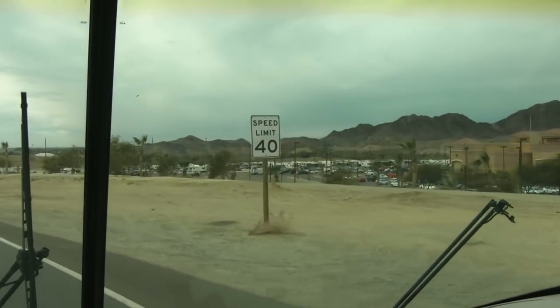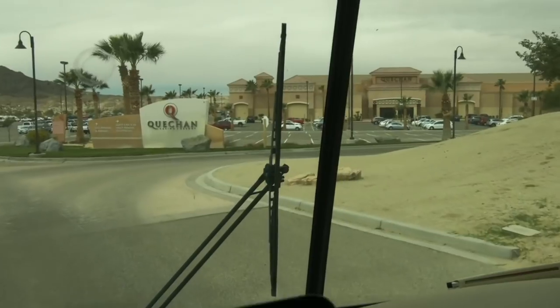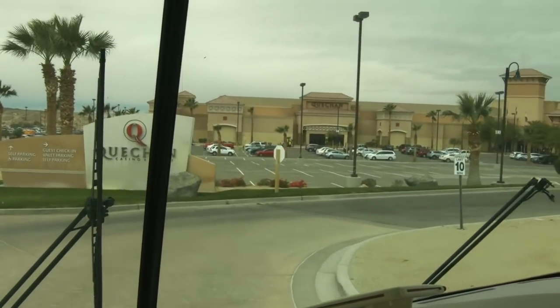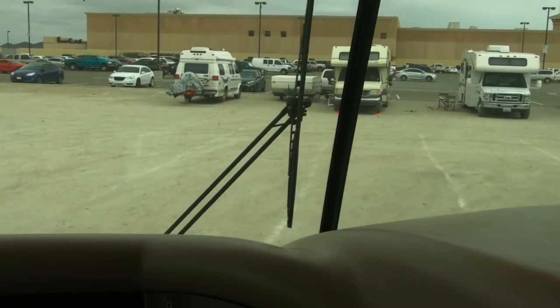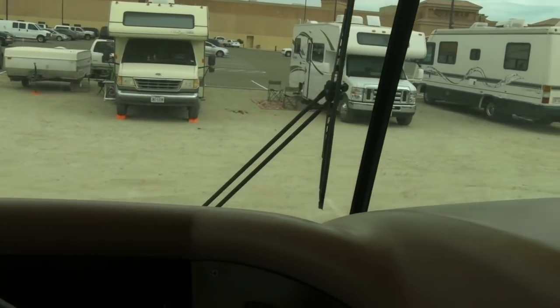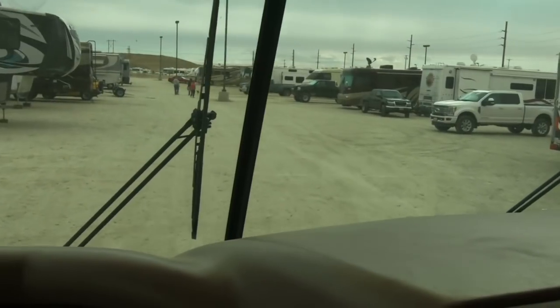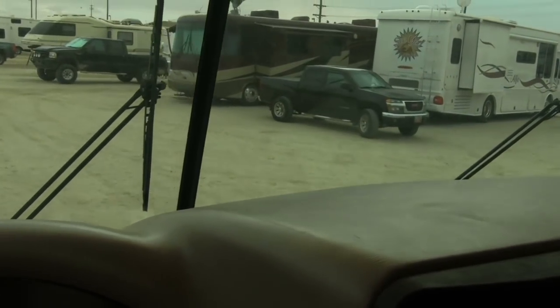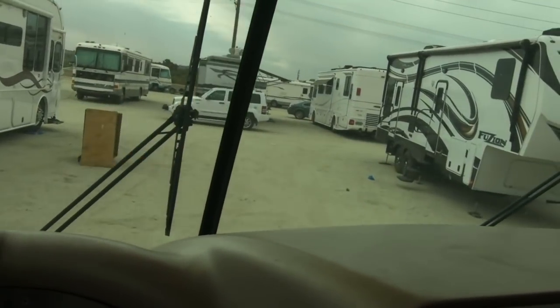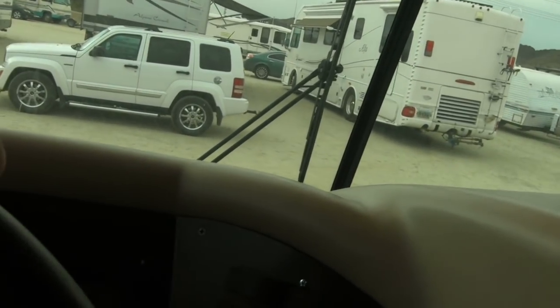Well, we're definitely not the only RV over here. And we are at destination. Well, we have arrived. Gotta find us a good little space to park in. This looks good as any, huh? So now it's time to park, hop in the van, and head down to Mexico.